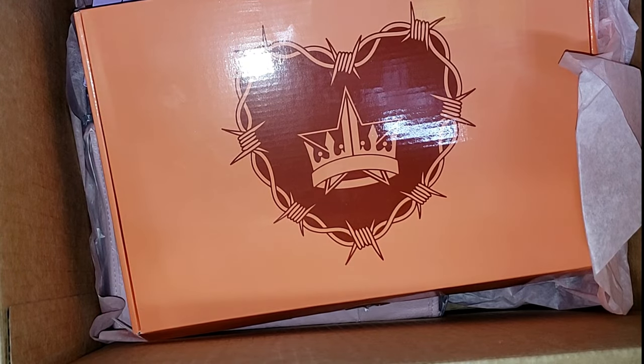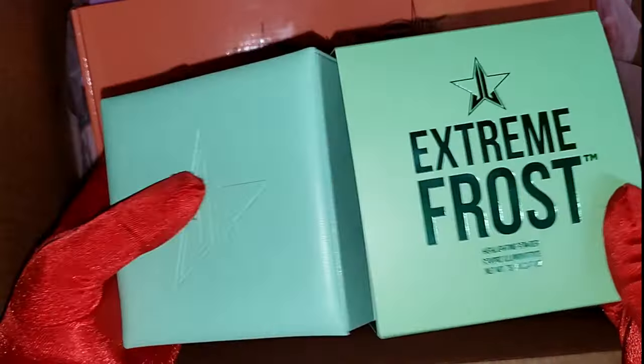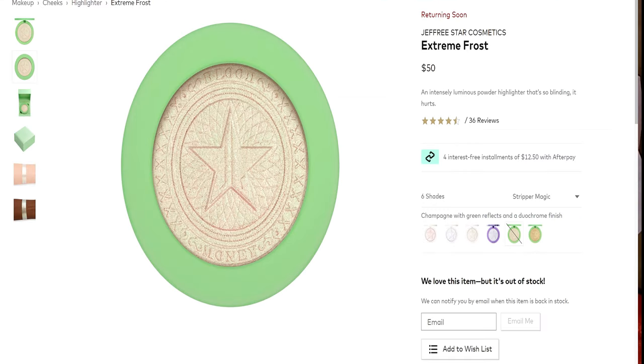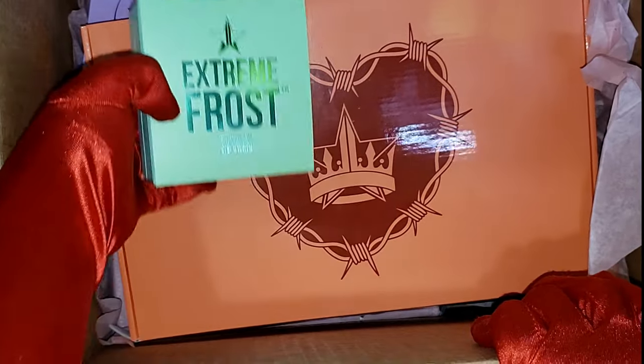And of course, next to the Blue Blood, the next most expensive one is none other than the Extreme Frost Stripper Magic. You know what's so shocking and has me very shook? How come this one is in the mystery box but is currently not available on Jeffree Star Cosmetics? Upon my research, I saw that this shade of the Extreme Frost is also out of stock at Beautylish. I'm so happy that I got this one, the Stripper Magic, but I think they are going to restock soon because it is available in the mystery items.